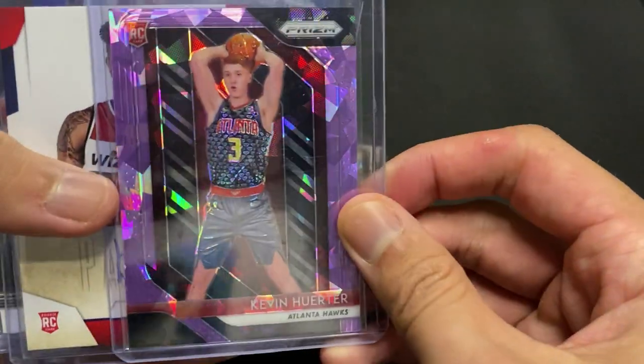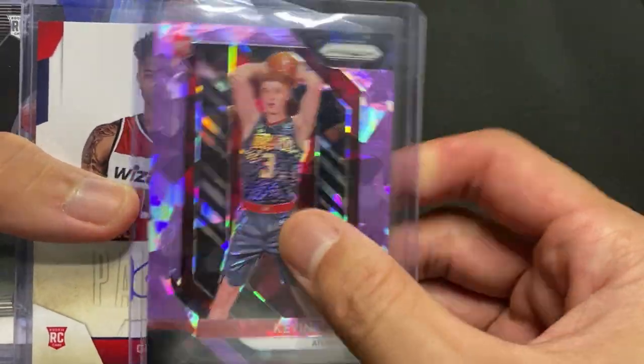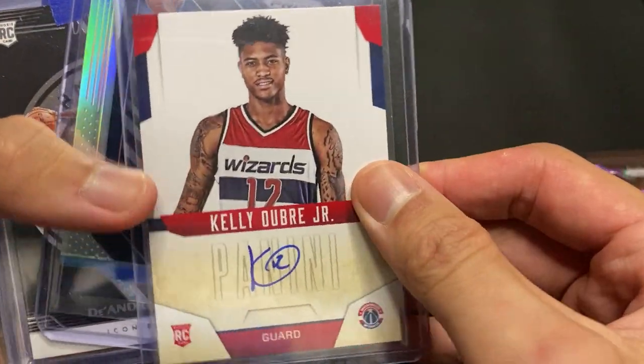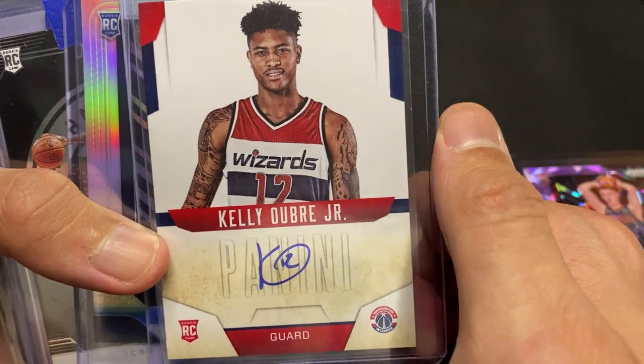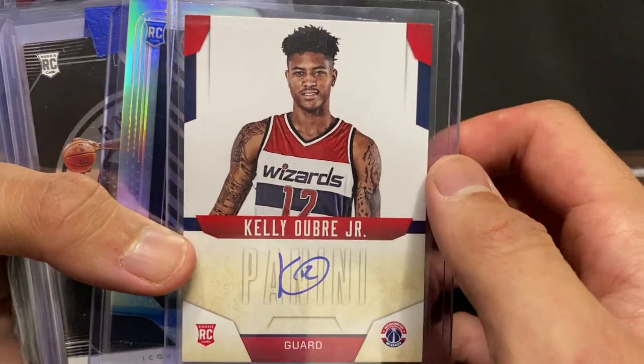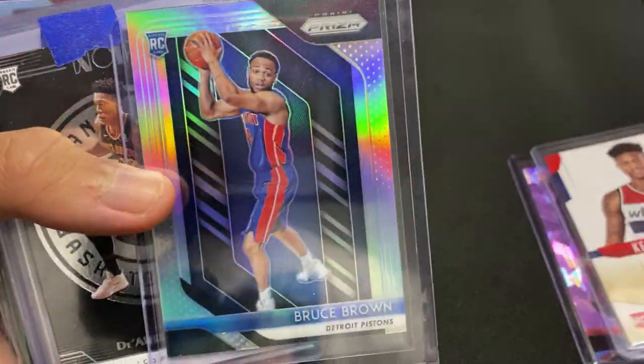So next up, got a Kevin Herter to 149 Prism Purple Cracked Ice. This one was $23, so a great buy there. Kelly Oubre Next Day Auto, $55 for this one. I know this was under comps, which was around 80 to 90 bucks at the time, but the Next Day Autos always go for a little bit more, so hopefully a quick flip there.